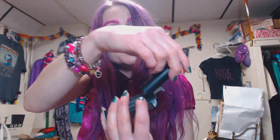Oh, what I'm opening up is a Creme Luxe lipstick, Ultra Luxe finish, and the color is Vixen.